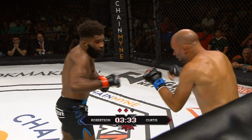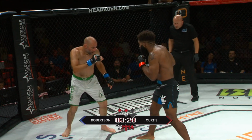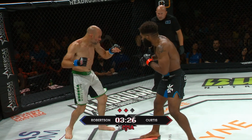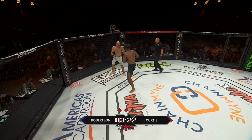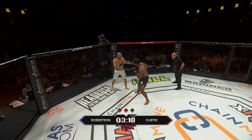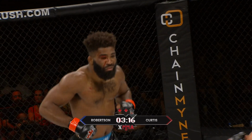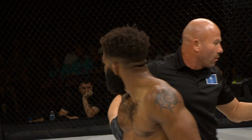Man, so Chris Curtis, who's really controlled the striking thus far, is the first one to take a cut, and it's in a bad spot. Remember, if it's cut over the eye and it's bleeding into the eye, that's when the referee or the doctor can stop the fight. Correct? The doctor can stop the fight if he deems that the fighter is in danger.